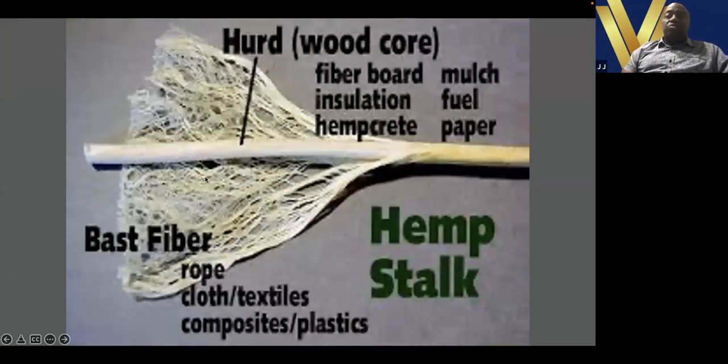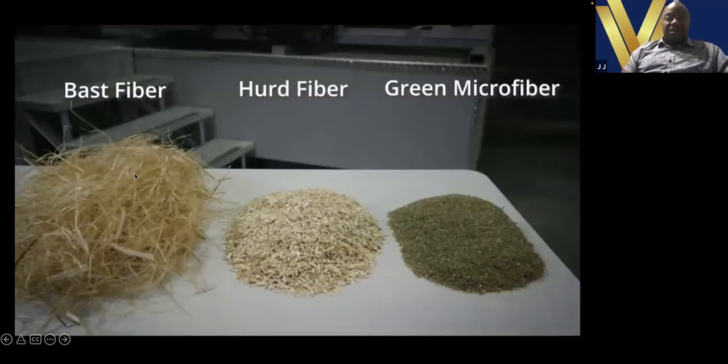Here's another picture of bast fiber separated from the hurd so that you can see what they look like separately. And here's another picture of bast fiber on the left versus hurd in the middle. To get to this point, you need amazing equipment to separate the bast fiber from the hurd, because when you first harvest the plant, it has to lay in the fields. They call it retting, but basically it's a rotting process where it has to rot a little bit in the fields to get that bast fiber ready to be separated from the hurd.